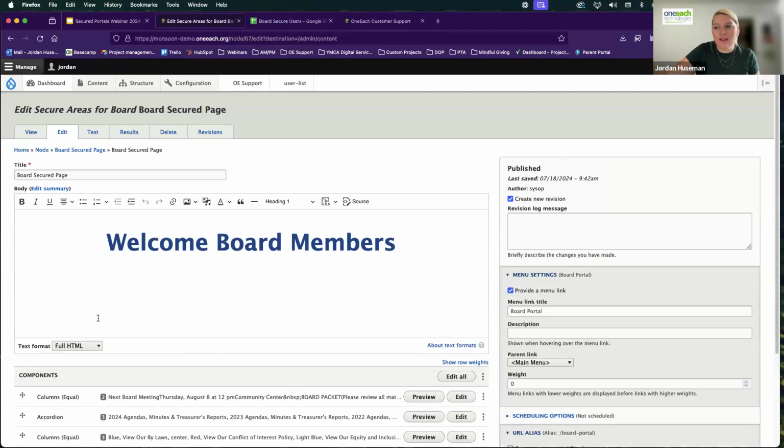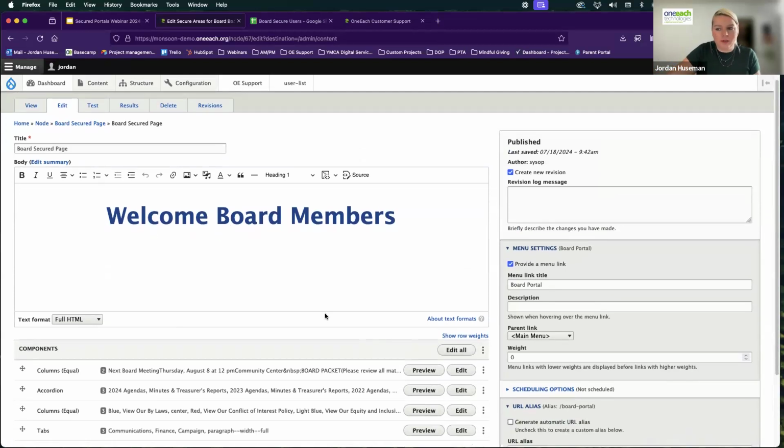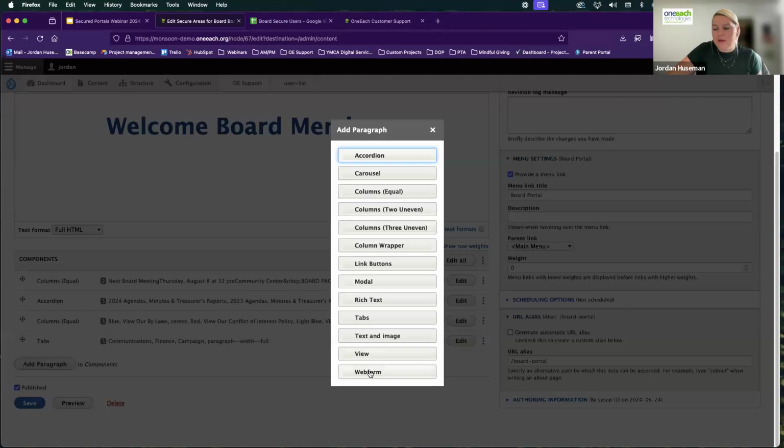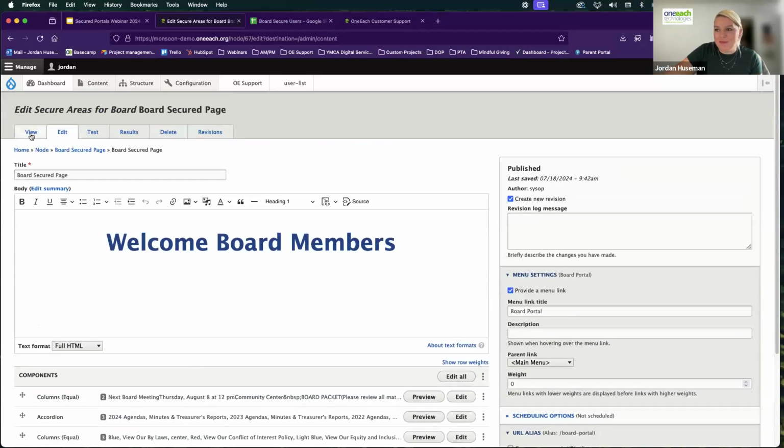It gives you a title, it gives you a body. We don't have header images on these pages. You can always add one into the body here. And then you do have the use of components, so you can utilize all the columns, all the accordions. If you need to, you can add a web form to the page. So this is how you edit those pages here.